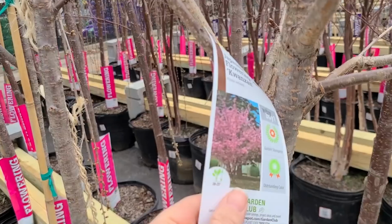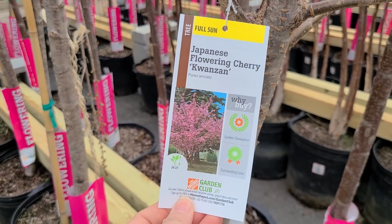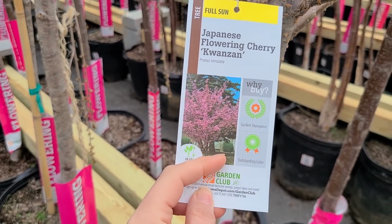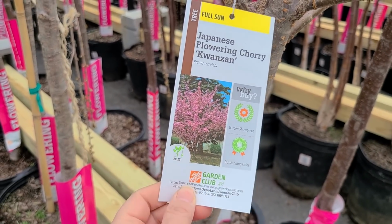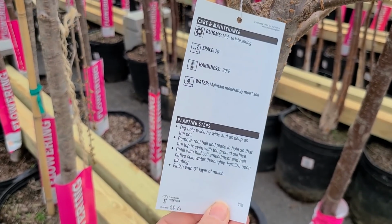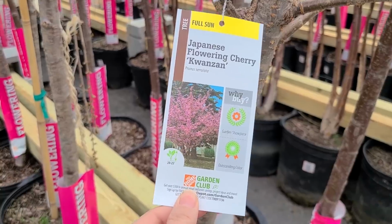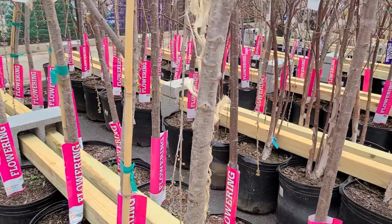These are the Kwanzan cherries. I'm actually looking for a cherry tree, but I'm looking for a white one, maybe a Yoshino, not a Kwanzan. These Kwanzans get to be about 20 feet tall and wide, and they flower in pink mid-spring. I have quite a few of those.